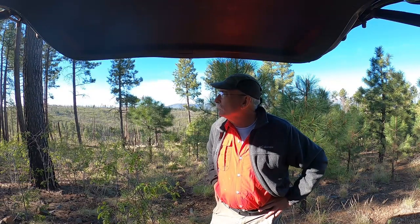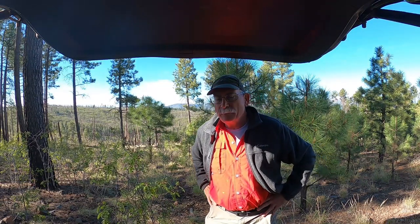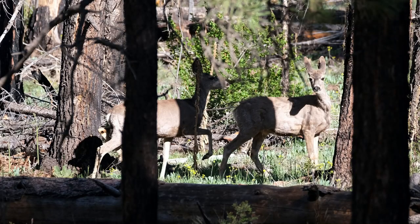It's a nice drive up here. Saw some mule deer on the way up and some antelope. So I'll insert those here. And really pretty, a little mule deer, not real big, three of them right there.